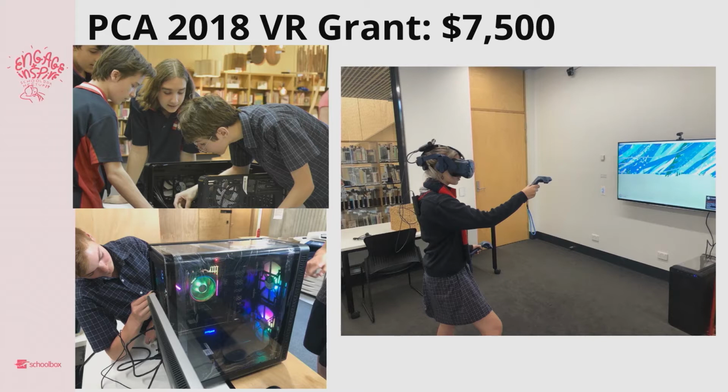So they were year eight. These are year eight boys who then worked with the IT help desk staff to specify the PC, order all the parts, get it in and build it together. And you can see they've just decked it out with LEDs, even through the fans, the RAM, the cooling systems.